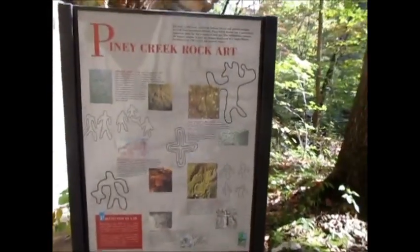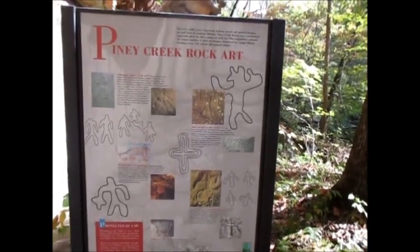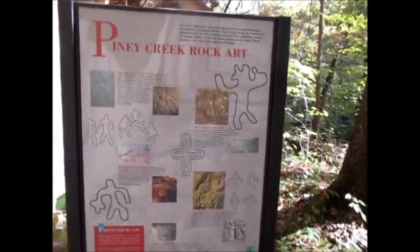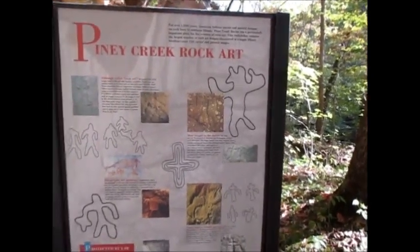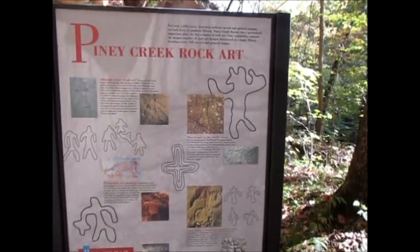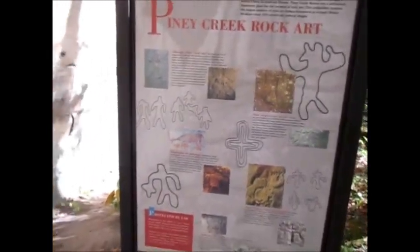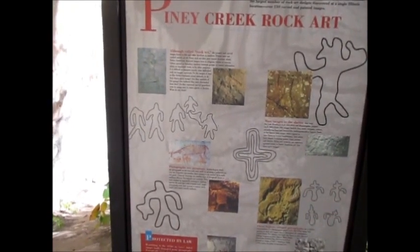For over 1,000 years, American Indians carved and painted designs on rock faces in southern Illinois. Piney Creek Ravine was a particularly important place for the creation of art, rock art. This rock shelter contains the largest number of rock art designs discovered at a single Illinois location, over 150 carved and painted images.